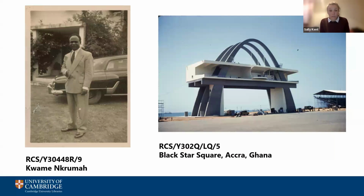So here we have an image of Kwame Nkrumah, the first Prime Minister and later the first President of independent Ghana. The photograph is from an album compiled by a colonial administrator called Peter Canham, who was in the Gold Coast in the immediate lead up to and aftermath of independence. And the image on the right is a 35mm slide, part of a collection of several thousand slides taken by Wilfred Court, a British architect. Court was also in Accra during the 1957 independence celebrations.